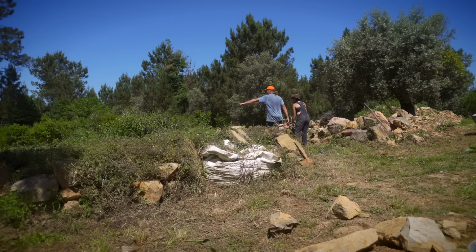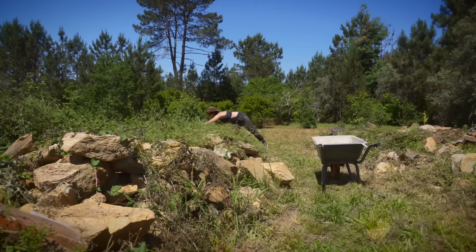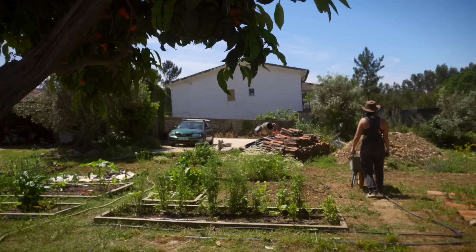While Omar went away to get a better brush to wet the stones and another trowel, I took over for a bit. The weather today was scorching hot, so it was giving another dimension to an already exhausting hard-working day.